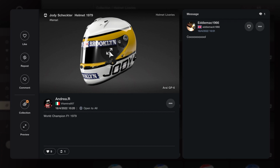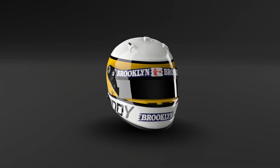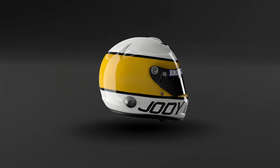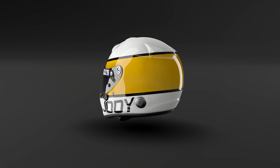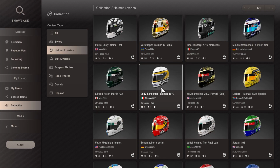What else you got? This one, yeah, this is pretty. Jody Scheckter is up there, one of my favourite drivers ever. 1979 world champion, of course. Beat Gilles Villeneuve, who was an exceptional talent, to the championship. Was the last Ferrari champion for 21 years. Amazing. Very underrated, Jody Scheckter, in history of Formula One. Doesn't get shouted about enough, in my opinion. So we'll shout about him here.